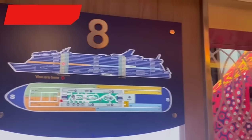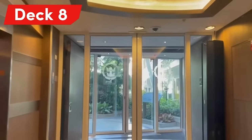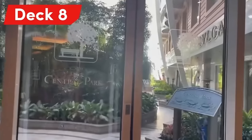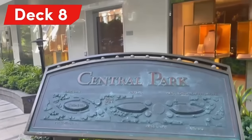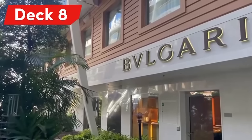Deck 8 is Central Park. Right now I'm starting in the forward part of Central Park, and I'm gonna make a big loop around so you get to see it all.